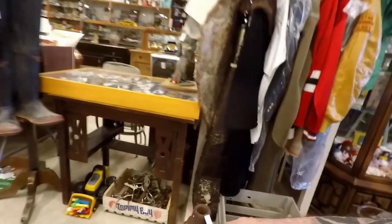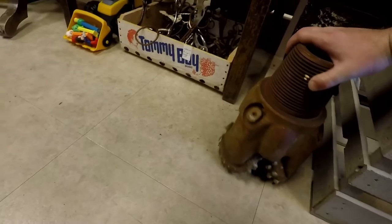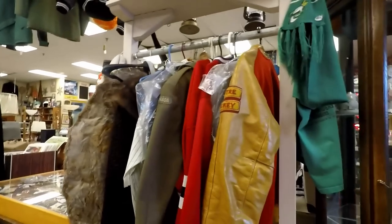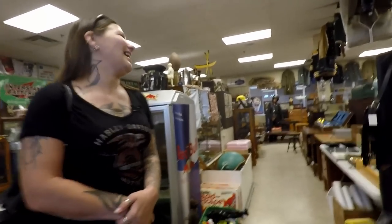Look at that thing. A drill bit. Neat. Heavy. Oh my god, is it ever heavy. That's not even a big one, probably. No, I'm sure that's a tiny, tiny one. That's the one they start with, to make the pilot. First drill bit.